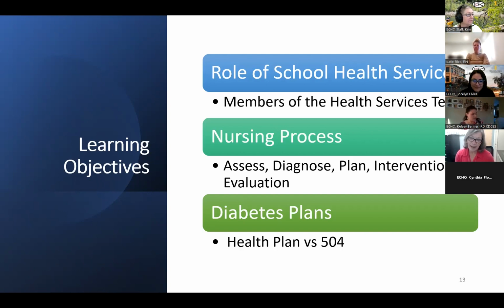The learning objectives that I want to cover from my standpoint, not only to reinforce what Kelsey just presented, was more about the role of school health services, not just with diabetes, but specifically today with diabetes, and who the health services team are that we consider in development of that plan. Just kind of restate the nursing process a little bit. I'm probably preaching to the choir for most of you, but it really does come into play with diabetes planning, and then talk about the 504 versus just a health plan or IEP differences.